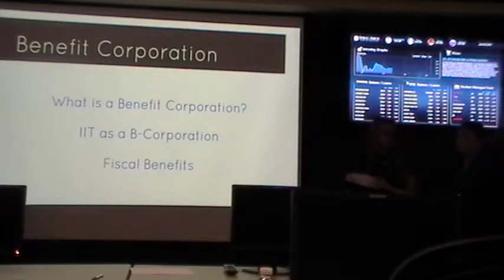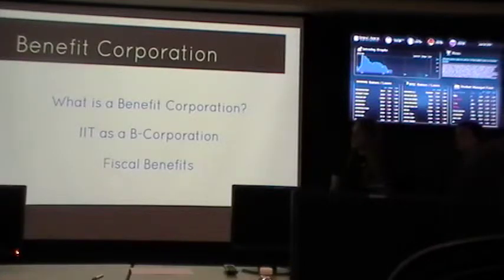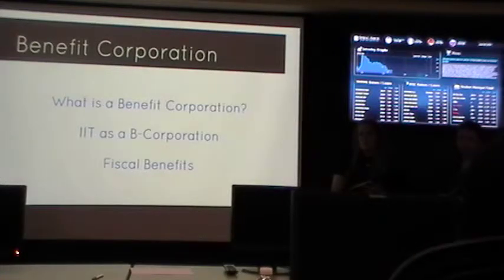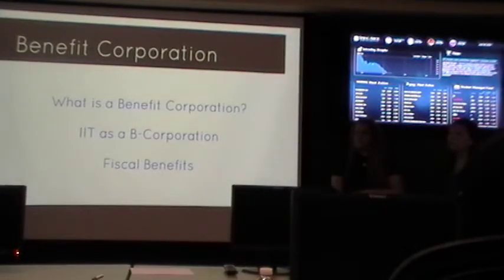ITT chose the idea of becoming a benefit corporation around its core values, and there are fiscal benefits too. You can get grants from the government. It's a long process; you have to pass a lot of inspection tests and rigorous scrutiny from the government constantly about whether you're maintaining that corporate status.